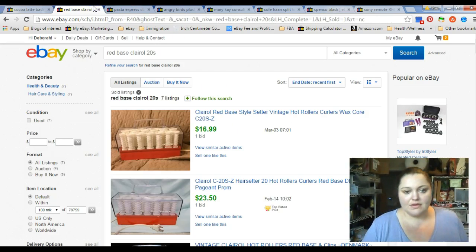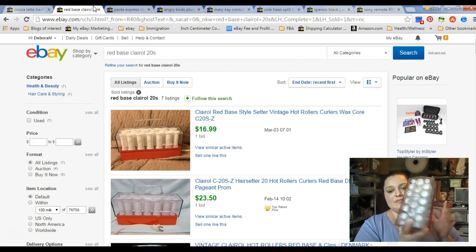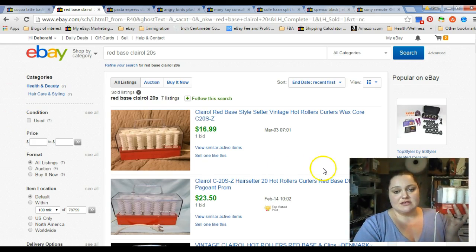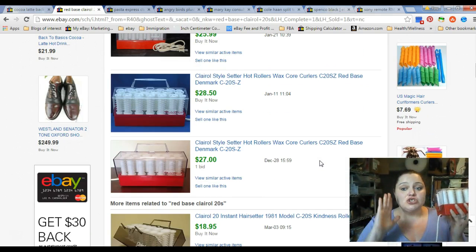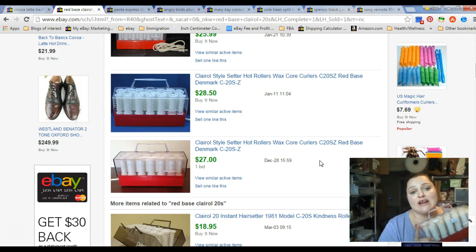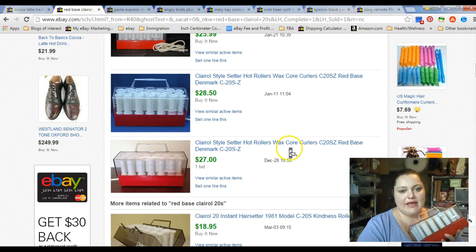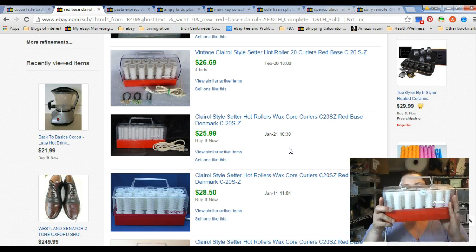Next up, Clairol 20s. These were also blue tagged at $4.99, so I paid $2.50 for them. And here's the sold on eBay. I actually don't sell these on eBay. Don't tell anybody, but I sell them on Amazon. I'll sell them for about $49.95. You can see the going price on eBay is a little bit less than that, but here you go.